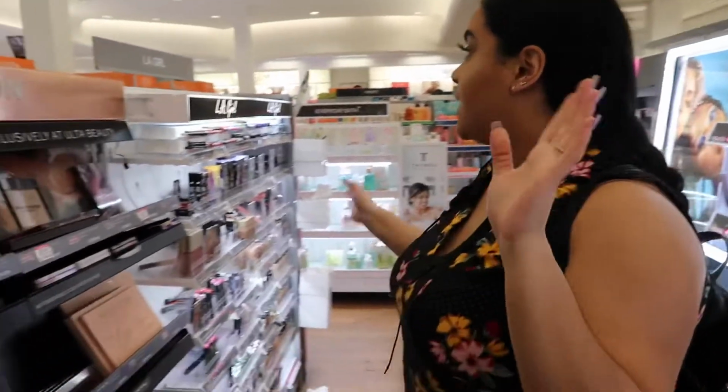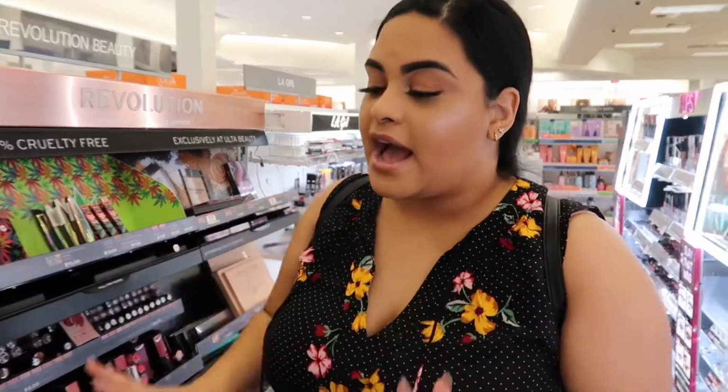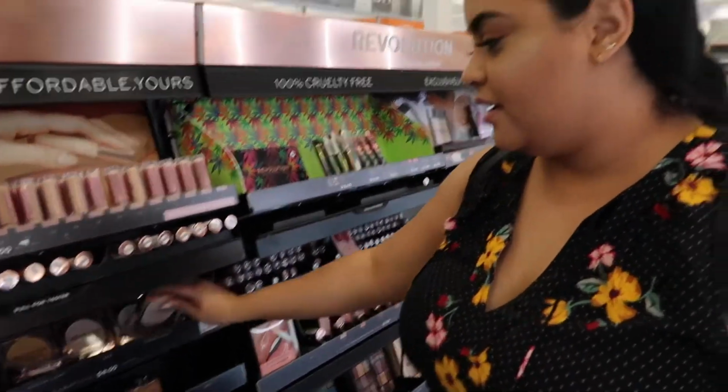And then we have the Makeup Revolution section. They have really good products too. Their concealer is not too bad. I have tried it, but I have to give it a go a little bit more. Their powder is actually pretty good as well.